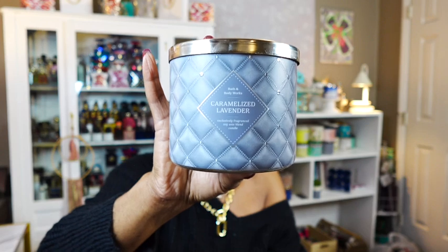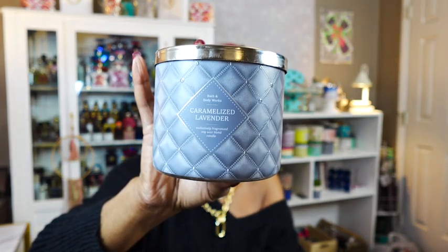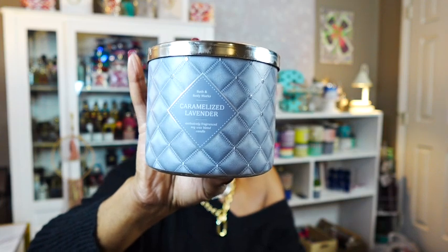All right, I made it through this. I was really excited when this candle was released. I was thinking that it was going to be very, very similar to the marshmallow lavender. It is similar, but marshmallow lavender is better to me. It's more similar on cold than it is burning, because the caramel in here gives you that scorched caramel smell. But this has fragrance notes of fresh lavender, melted caramel, and a hint of vanilla.